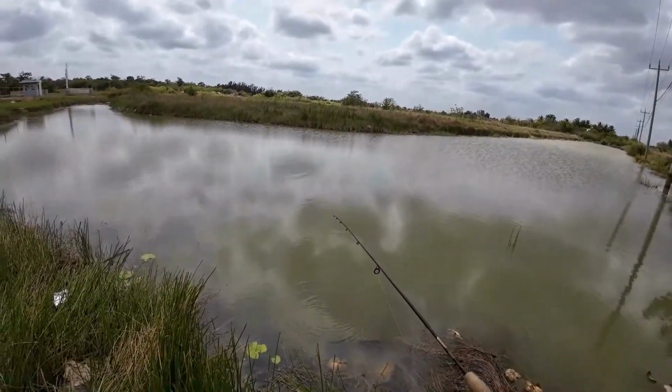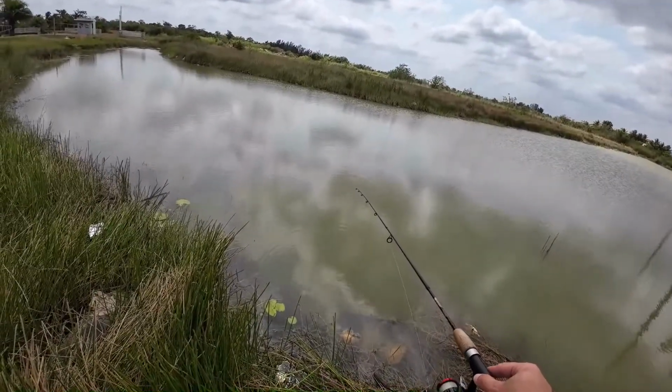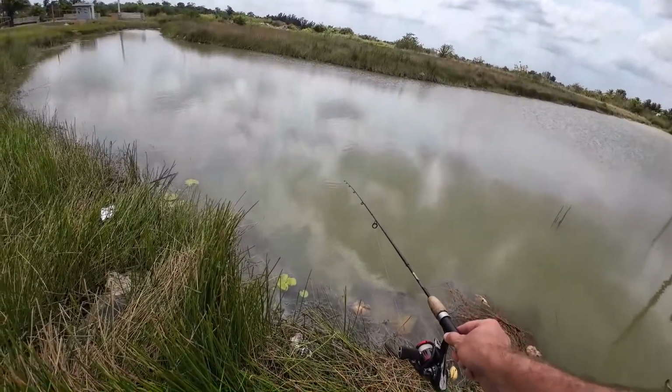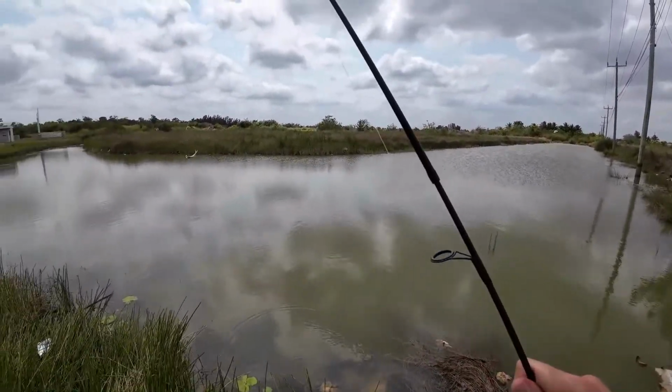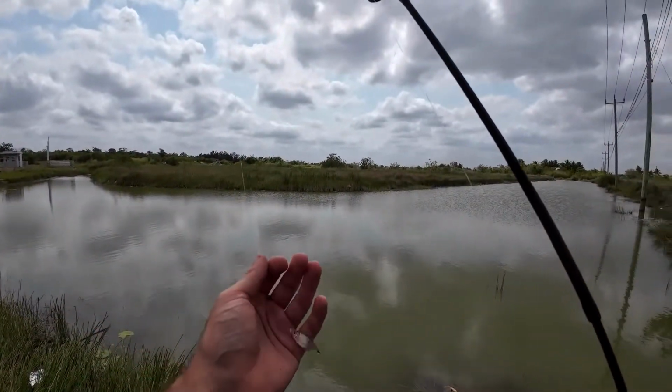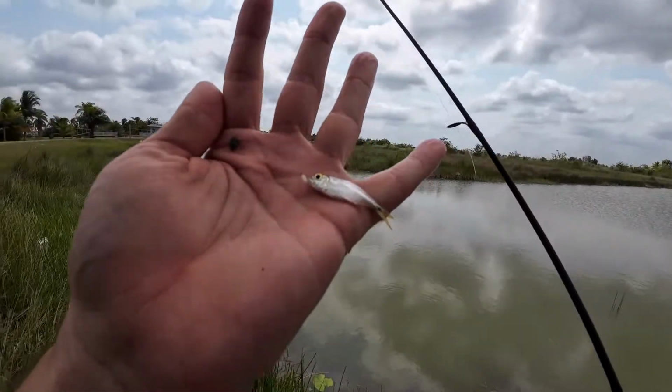Oh, that was something different. All I can see are these mosquito fish on the top. What is this? Yeah, but as this drops down below the surface, there's some other stuff. There's a little tetra.